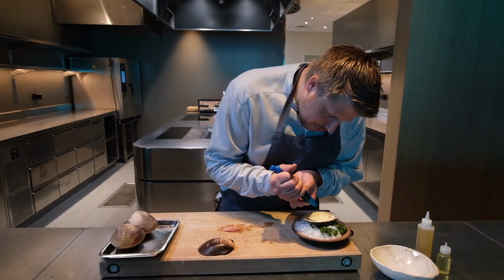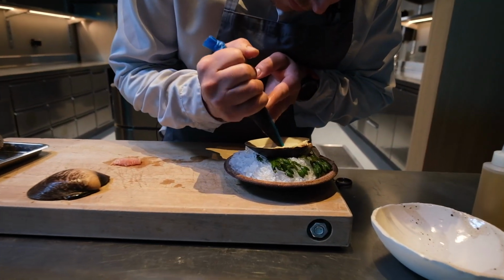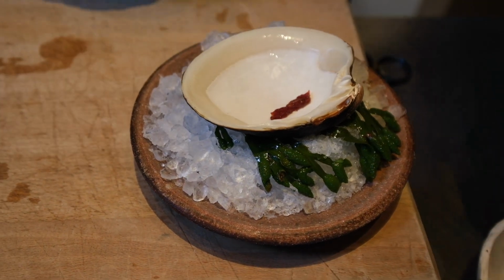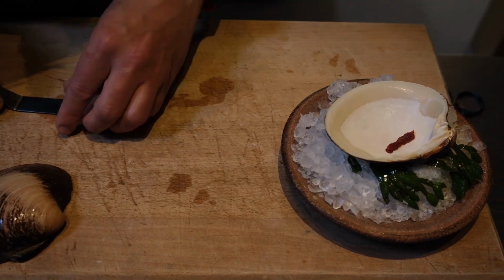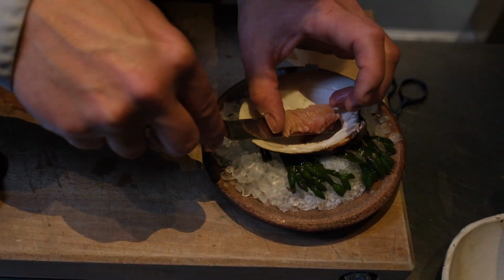Then in the dish here, we're gonna put some tomato that is pickled, and then we dehydrated it, so it becomes like a kind of thick jam texture. Put in the mahogany slices.